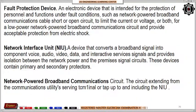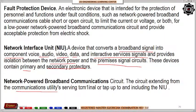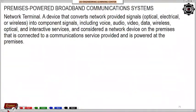Network interface unit, a device that converts broadband signal into component voice, audio, or video data, or interactive services signals, and provides separation between network power and premises signal. So this device contains the primary and the secondary protectors for our broadband communication system. Network powered broadband communication circuit, the circuit extending from the communication utility, yung nagpo-provide ng internet, or serving terminal or tap up to and including the network interface unit. Kung saan ito na yung nag-feed papunta sa mga residential or sa mga consumer.